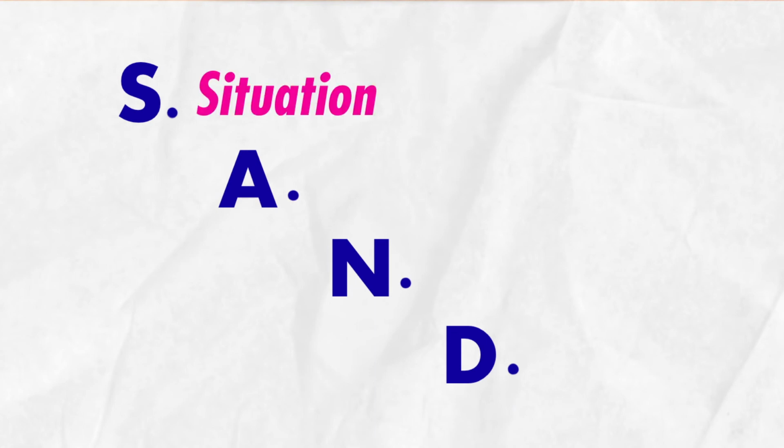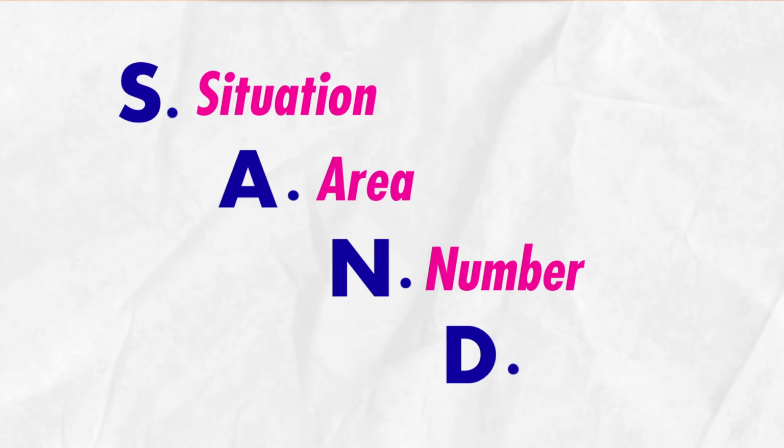S, situation. Provide the nature of the emergency. A, area. Be able to give a precise location, including street address. N, number. Make sure to include the phone number you're calling from. D, details. Whether it be a physical description of a person committing a crime, a description of an injury, or a description of a fire, all of this is vital information for the responder to know.